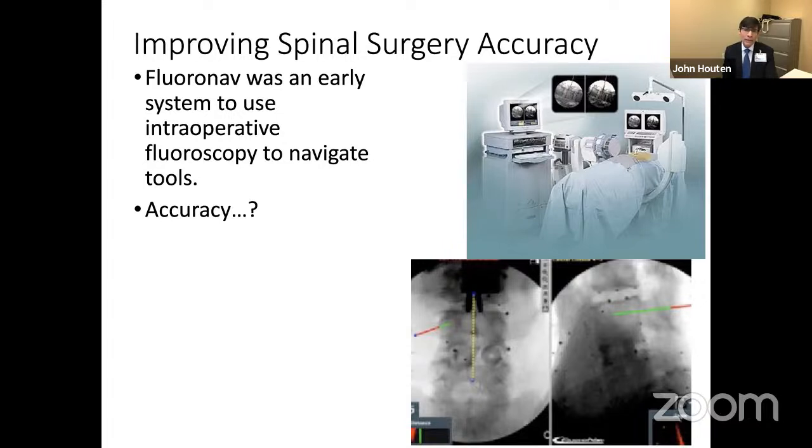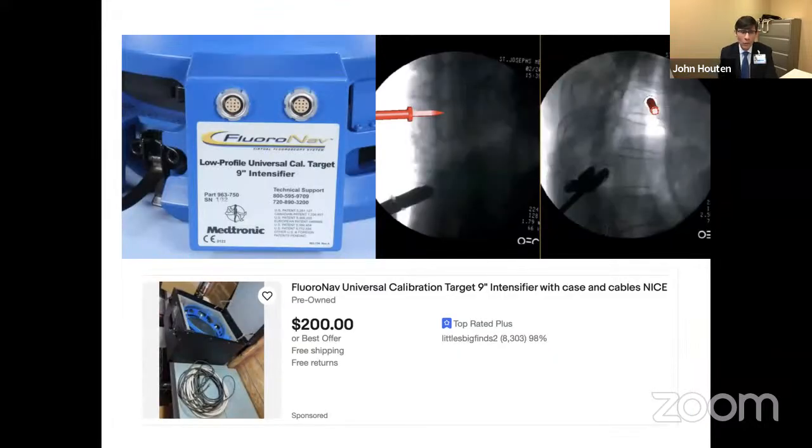But even as primitive as it is, it had all the elements of a modern navigation system in that it had a light camera, a patient tracker, and some fiducial system to be able to give a coordinate system. While preparing the talk, I realized that if you want a FluoroNav, you can get them cheap on eBay. And so you could put it downstairs in the basement next to your ping pong table.